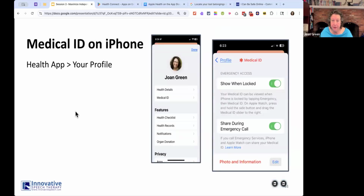For medical ID on the phone, here's a screenshot of my phone, just in case I ran out of time. I wanted everybody to have access to this. You go to your profile. Once you're in the health app, you click on your picture or your name, and that's where you see medical ID. It's important to select both of these: show when locked and share during emergency call, because then the medical providers who come to help you, if you dial 911 or somebody comes to your rescue, get access to this without knowing how to get into your phone. They can contact the people that you put down, and they can access any emergency medical information, so they know your history. I think that's really important.